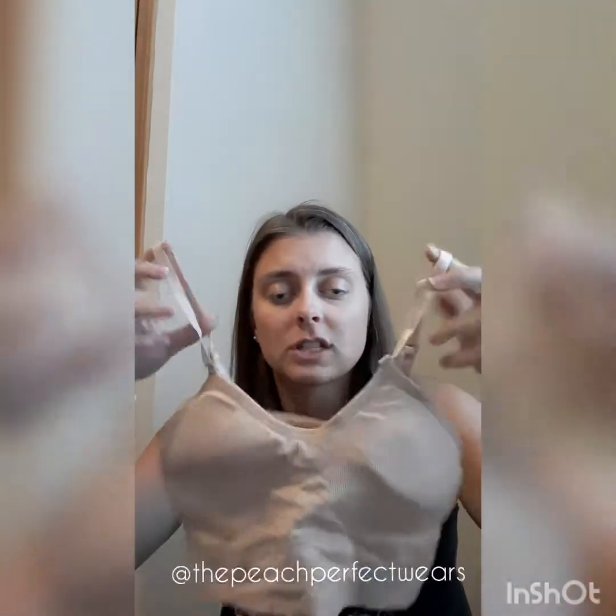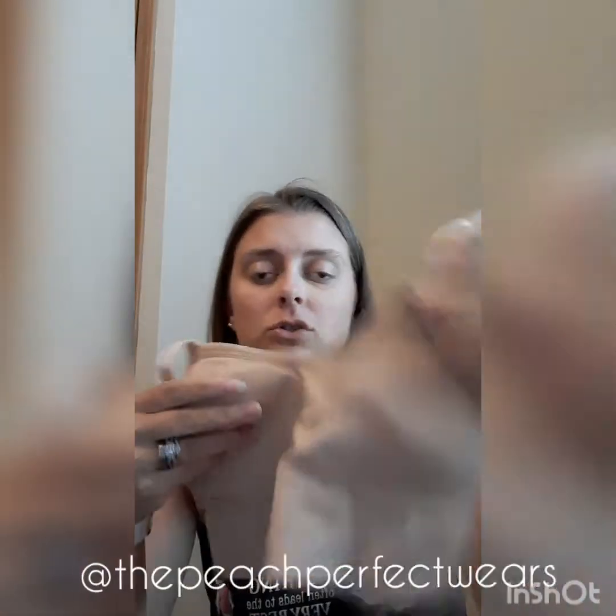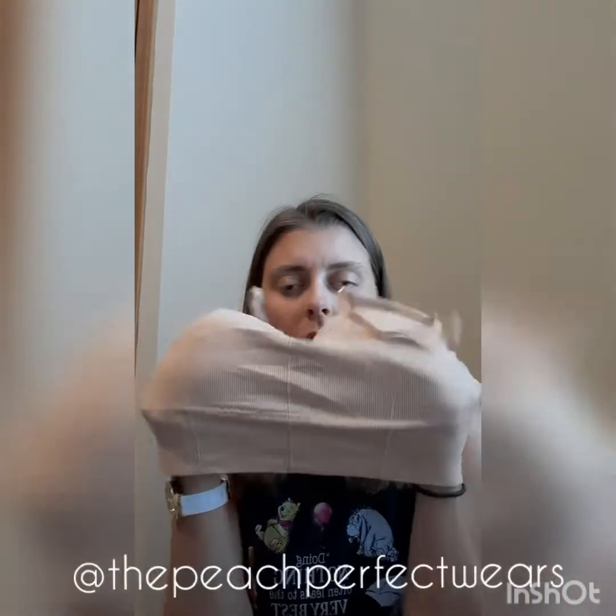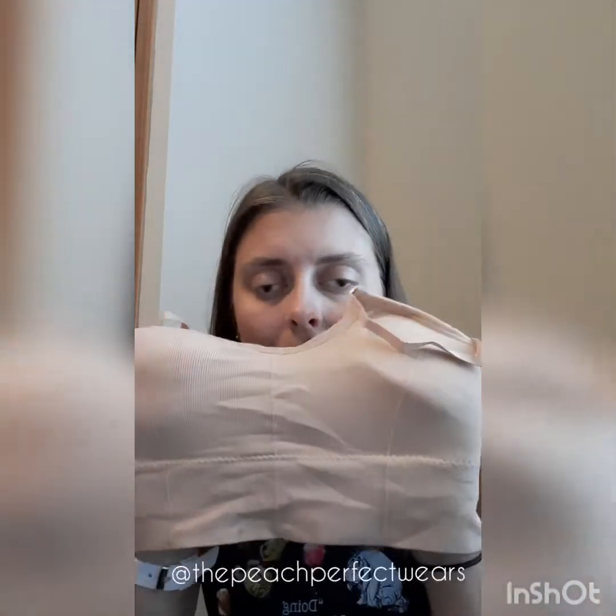Now some people would wear these as an actual bralette, like under a sweater or under a top, especially if the sweater is mesh or see-through or something like that. But nothing else on their site was really speaking to me or making me think, oh, I have to have that. So I was like, let me just get an easy peasy little lounge sportswear or sports bra type top.